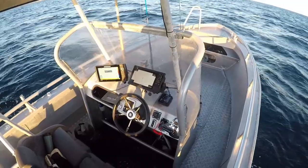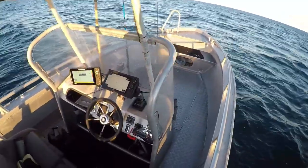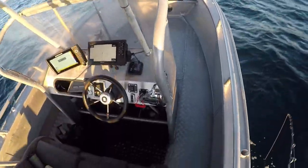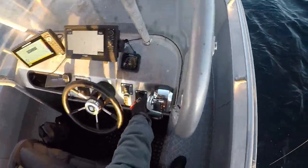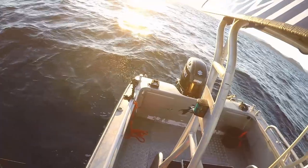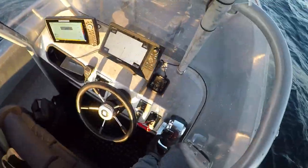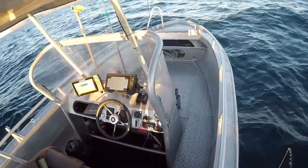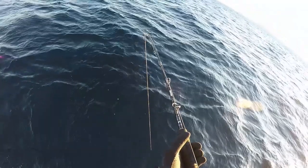Yeah, not sure. This spot doesn't hold a lot of fish. I don't even think there are a lot of fish here this time of year, but the ones that are here are usually quality fish, real good ones. So good potential for a 2 meter halibut on this spot for sure. That's why I'm here really. Yeah, that didn't look like anything big.